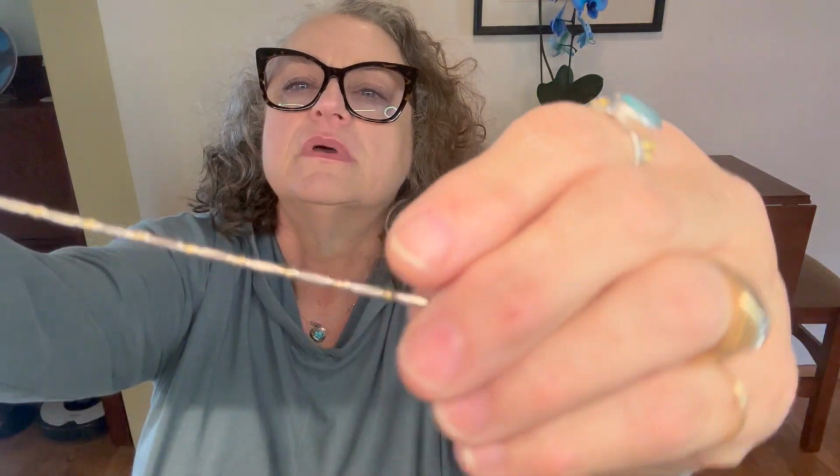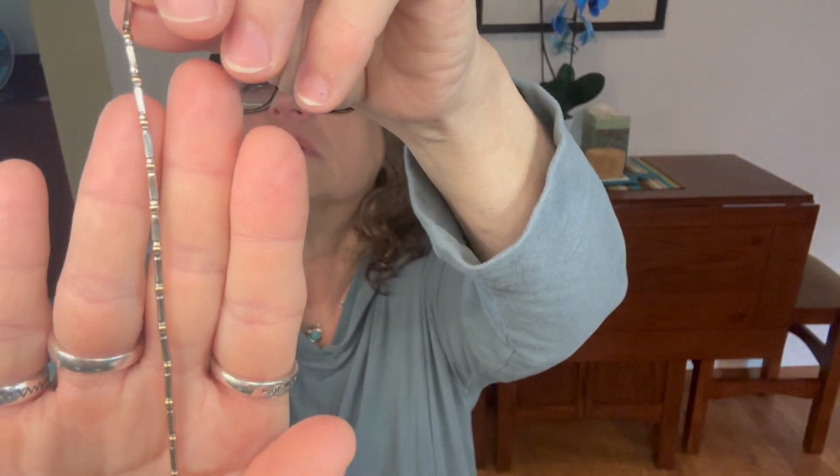Oh, I was out doing yard work this weekend. My skin is so fragile, it always gets ripped up. But very pretty, and this may be white and gold. I'm sorry, you can't see that very well. But score.